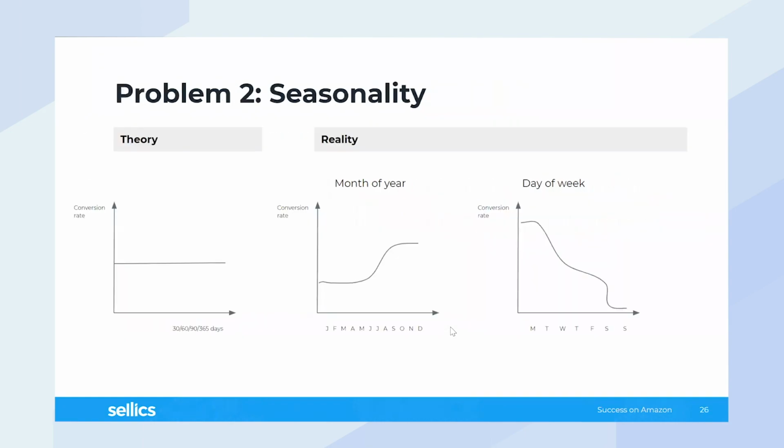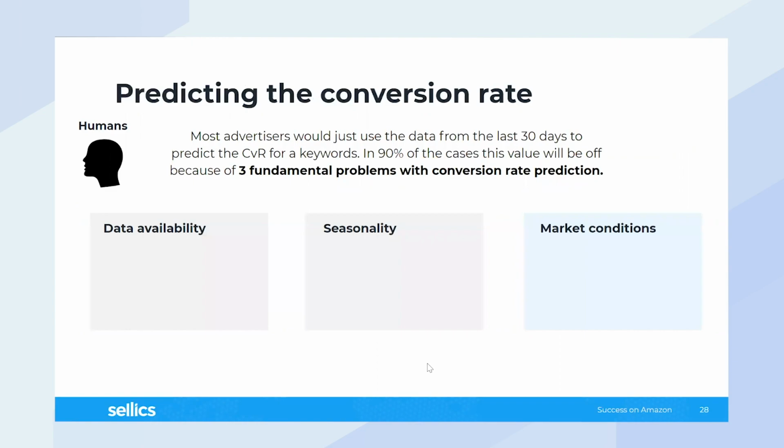And so typically, some advertisers will adjust for month of year seasonality. Naturally, you will understand that if you sell swim gear, the summer is going to be a lot better for you, so you'll be willing to bid more in the summer than in the winter. So month of year seasonality is something that, well, I wouldn't say typically, but the advanced advertisers are doing manually. But day of week seasonality is something that no one is really doing manually, because it's just extremely difficult to even find out if you have a day of week seasonality.